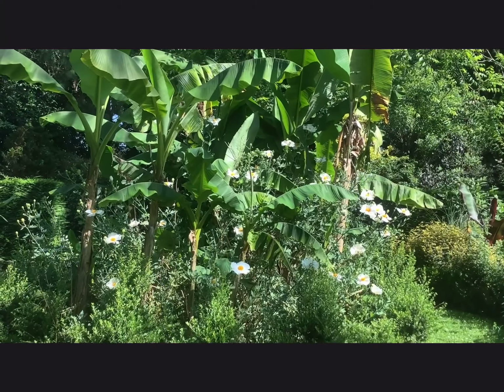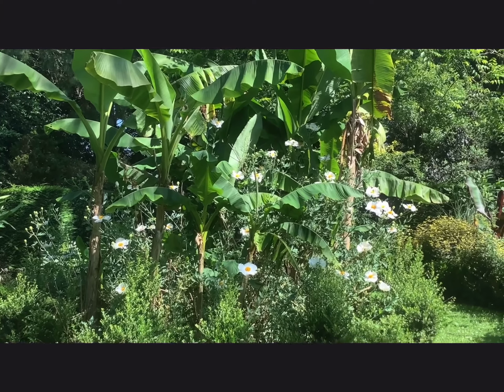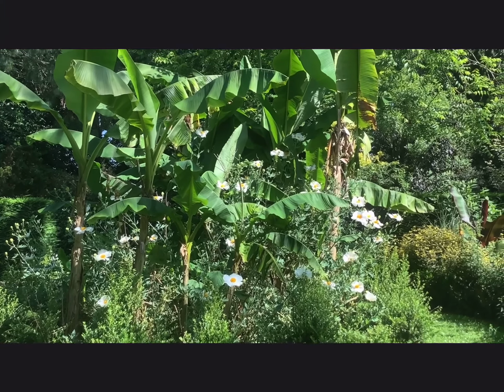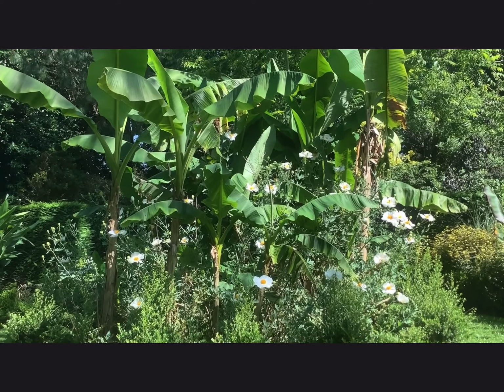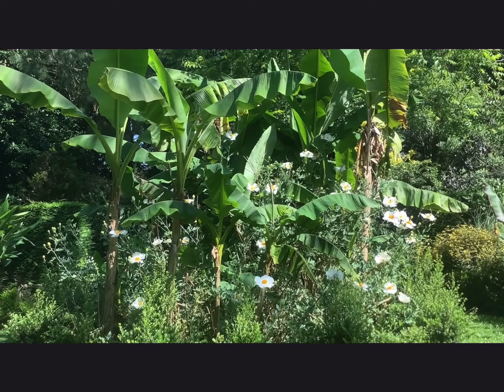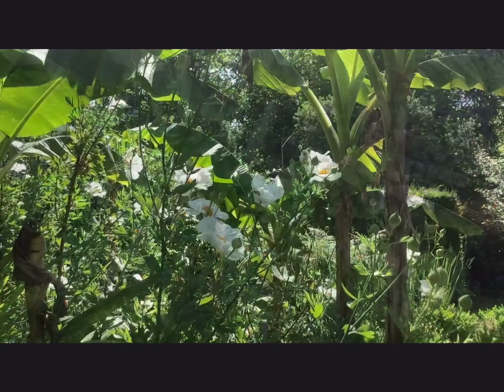I do love this clump, which says exotic to me, of the large Californian poppies in amongst the hardy-ish Chinese banana, Musa basjoo. Let's wander through the poppy jungle.